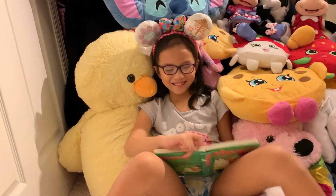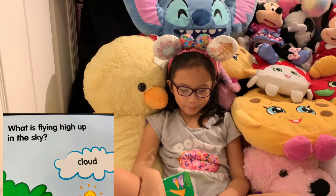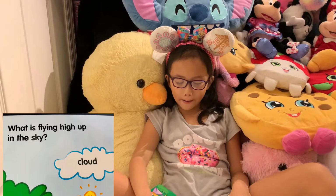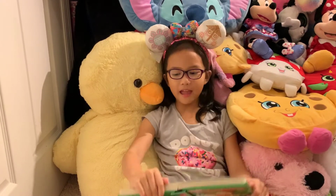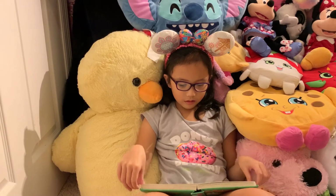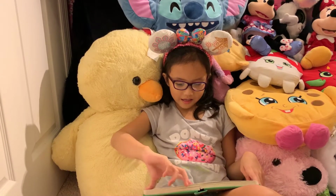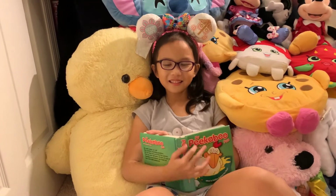What is it? High up in the sky, it's a bear. Okay, that's the word. But who's flying up in the sky? It's a glider. I'm just kidding. It's an airplane. It's an airplane.